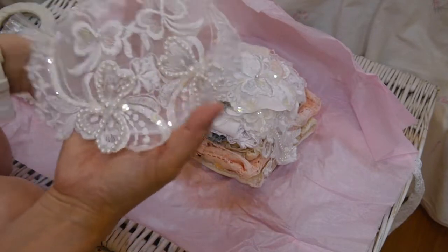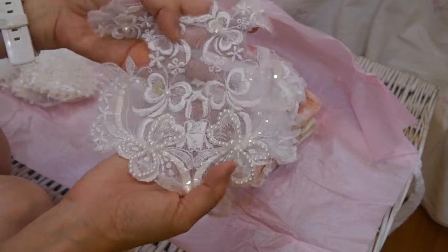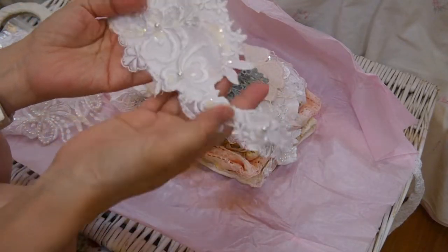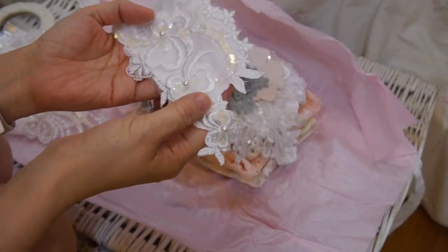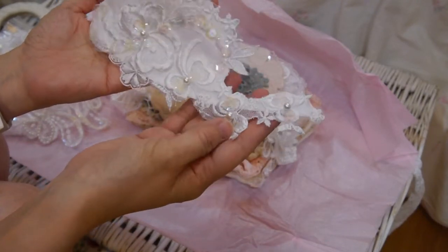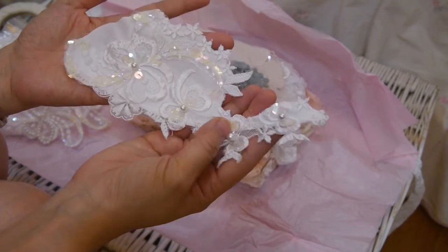And this one, yeah, these are the pieces that she cut out from her bridal wedding dress. And thank you. She mentioned that she can send me a big package, but the postage is crazy, it's so expensive. I totally understand. In Malaysia, the postage has also increased a lot, and it's so crazy expensive too. Everything has increased.